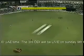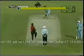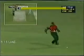And there was no chance of that man. He dived, but it was a despairing dive. Wanting the single sent back, and a misfield there will allow Tendulkar to get the single he wanted.